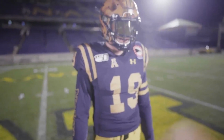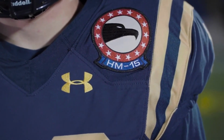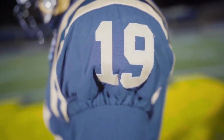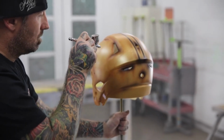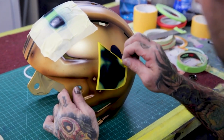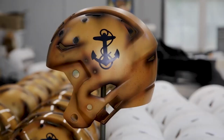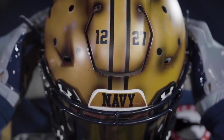Navy wore their heritage uniforms during the annual Army-Navy game and were inspired by the 1960s uniforms honoring a pair of Heisman Trophy winners in halfback Joe Bellino and quarterback Roger Staubach. The helmets were gold with a black face mask and an anchor on either side, and had hand-painted details to make them appear time-worn. The helmet also had the numbers 12 and 27 to honor Staubach and Bellino.